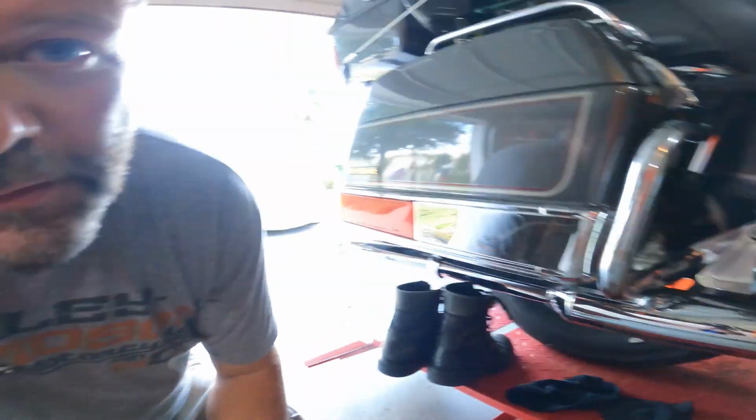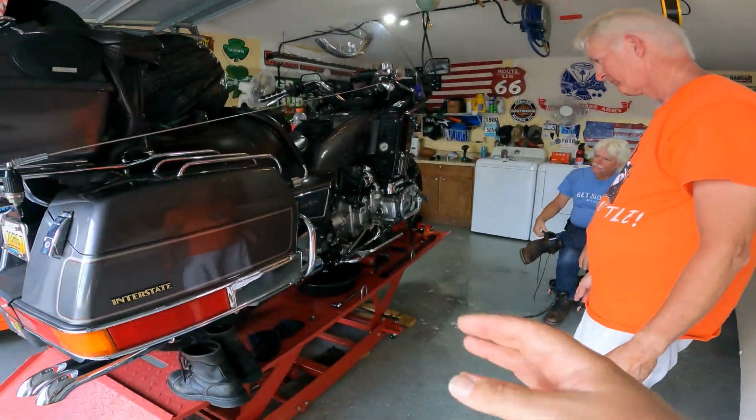If your camera had smell-o-vision, you could smell the barbecue. If you guys could smell it, it smells like a barbecue. So chances are those clutch plates are smoked. I'm sure we'll be pulling the clutch apart.